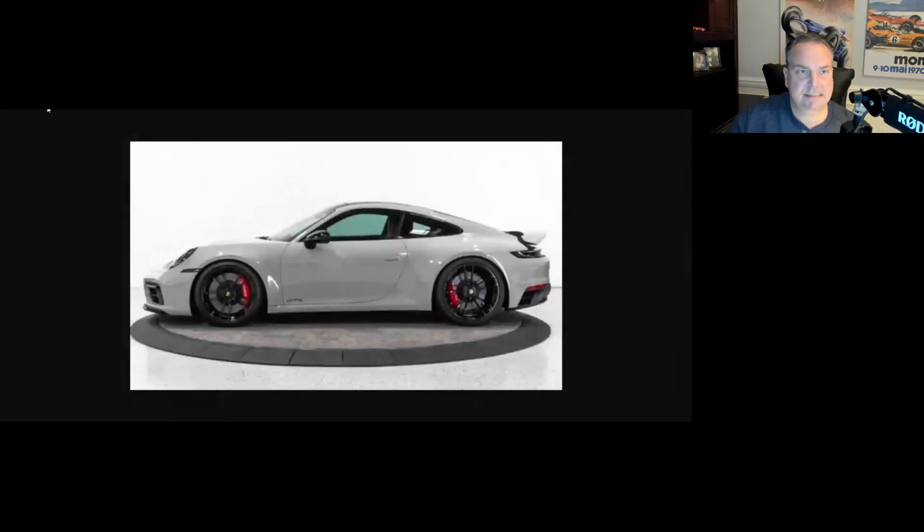You will love this car. Next step up in the Carrera line, we have to talk about what's known, guys, as the GTS. So here is a Porsche 911 Carrera GTS.